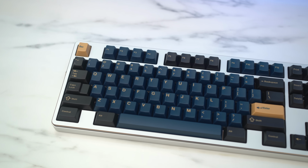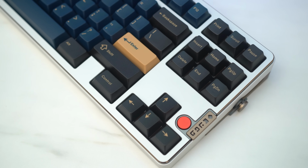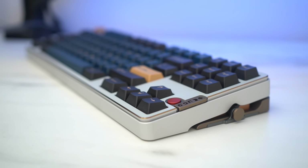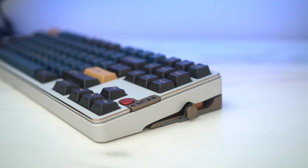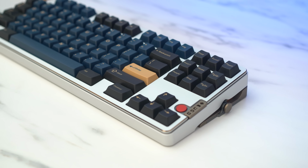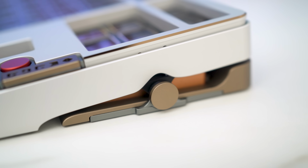For keycaps, I decided to go with a set of GMK Blue Samurai keycaps. I thought the gold legends on the Blue Samurai matched really well with the gold accenting on the Vento as well. There's actually a specific reason why I decided to go with these specific keycaps, which we will see later. Overall, the keyboard is gorgeous. It's not too outlandish and crazy, right? Yet it has enough details and features to keep everyone satisfied.